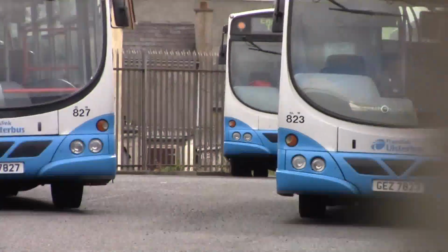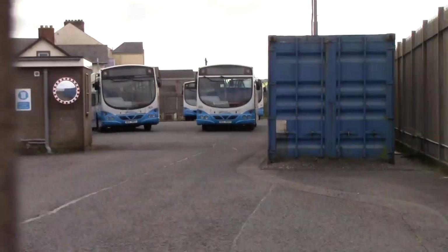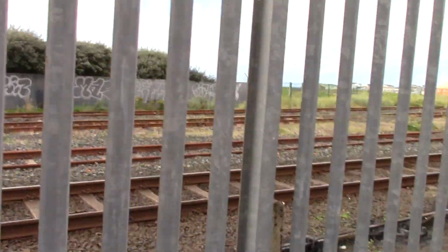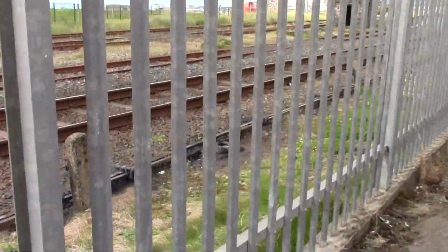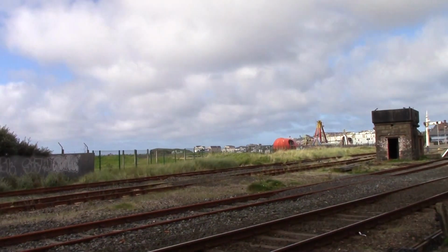3, 2, 1. 823, 827. Yeah, those ones at the front are Scania Solars. They're absolute heaps of rubbish. That's what they are. That's shit. Yeah, well said. You can hear the racket of Barry's Amusements over there. I'll show you it. There it is over there.